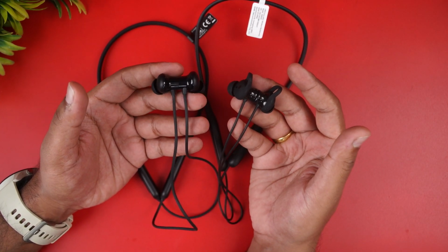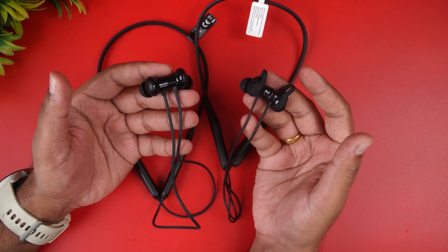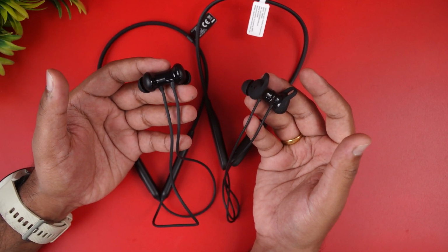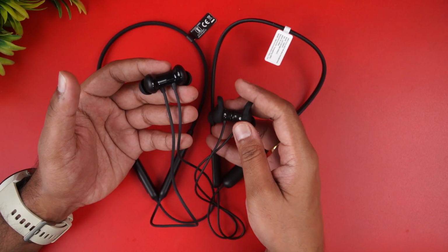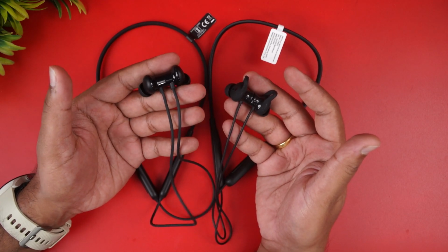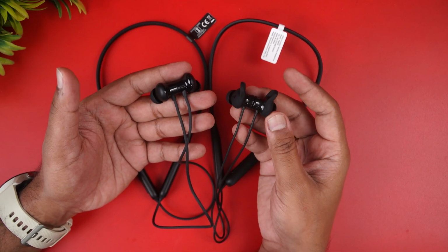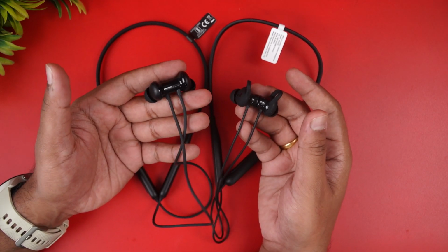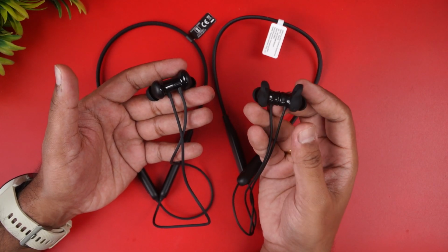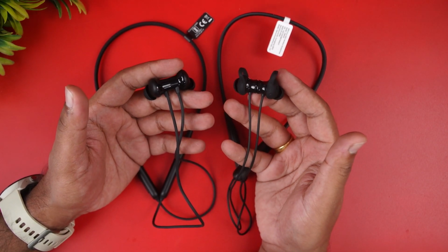So which one should you buy? Now the Bullet Wireless Z2 is priced at 1,999, that's 2,000 rupees, while this is 1,799, that's 1,800 rupees. So there is a 200 rupees difference between these two devices. There isn't much of a difference in terms of overall performance. If you want bass, then go with the Bullet Wireless Z2, slightly punchier bass. Not that the M32 doesn't have bass, it also has bass, but comparing these two, the bass is slightly better here. But if you are more into vocals, then the Oppo Enco M32 was slightly better. So that was the detailed aspect.